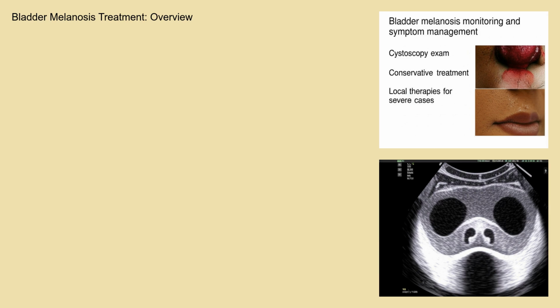Treatment for bladder melanosis is often conservative, particularly when the condition is asymptomatic. Regular monitoring with cystoscopy may be recommended to observe for any changes. If symptoms are present, treatment focuses on managing those symptoms. In rare cases, if the melanosis is extensive or associated with significant bladder irritation, local therapies such as fulguration or laser ablation may be considered. However, these interventions are typically reserved for exceptional circumstances.